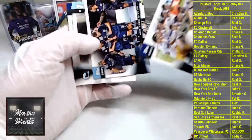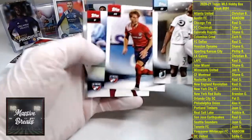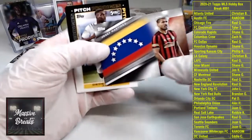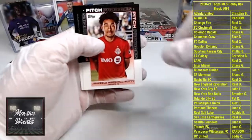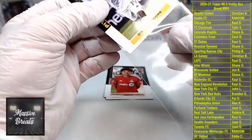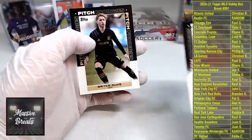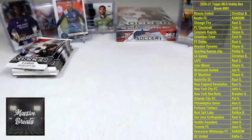San Jose, New York City FC, Opara, Rios, Tessman, Franco Yara, Jose Martinez, Atlanta, Traore for Galaxy, rookie. Keel Marshall Ruddy, Toronto, Pitch Prodigies, and Bryce Duke, LAFC, Pitch Prodigies.